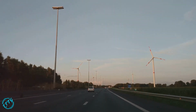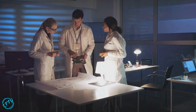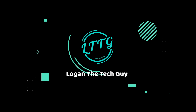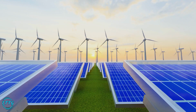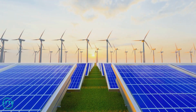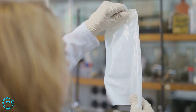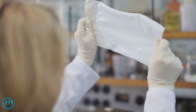Today we are diving into a groundbreaking innovation from researchers from Rensselaer Polytechnic Institute that could change the way we think about energy generation. Just imagine a world where our roads, buildings and even our bodies could generate electricity just by moving. Sounds like science fiction, right? Well, it's becoming a reality with a new polymer film that harnesses the power of movement to produce electric current.